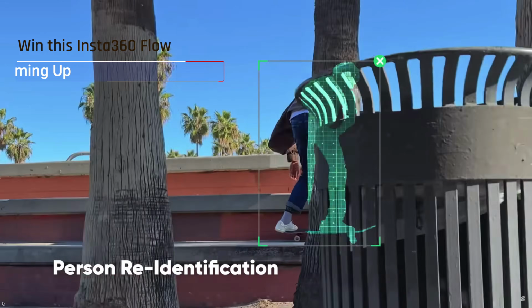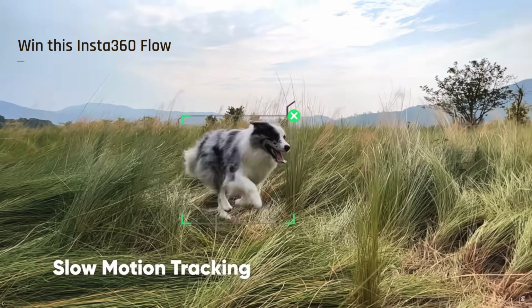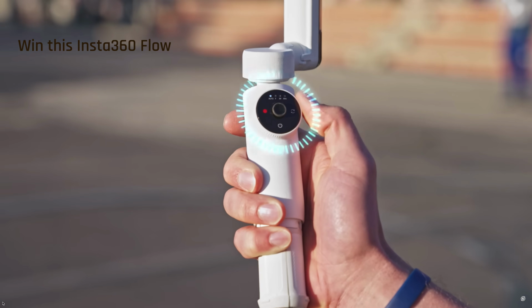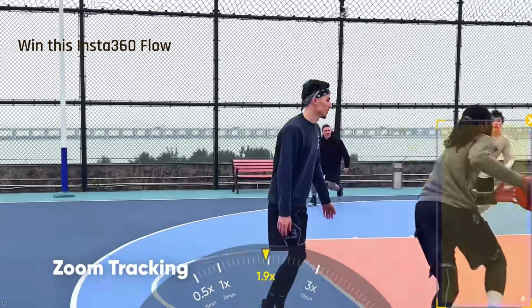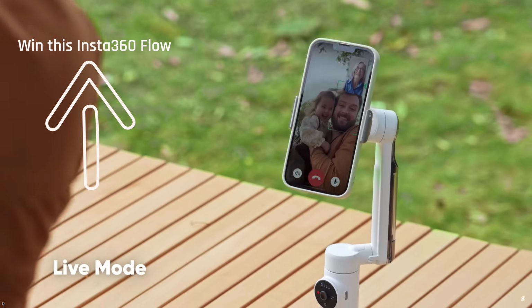Just raise your hand to start tracking. No matter what's in the way, Flow stays locked on the subject. With slow motion tracking, always get that perfect shot. Or use zoom tracking to let Flow's smart AI anticipate the next move. Even stay in frame during calls or streams.